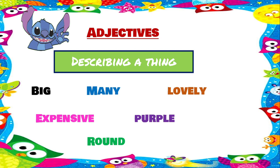So an adjective can come in any place in the sentence. There are no rules to come only before the noun. It can come after the verb to be, like my ball is big. Here are some examples of adjectives that describe a thing: big, many, lovely, expensive, round.